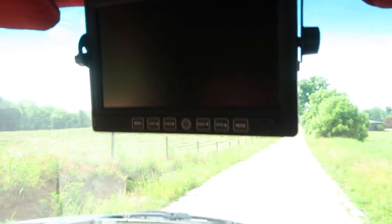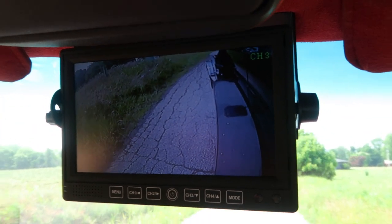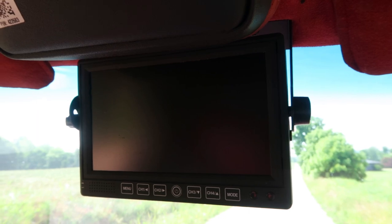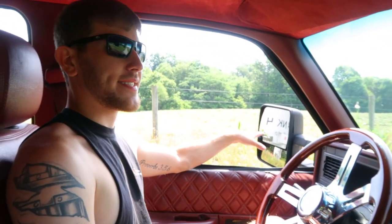So like I was saying, something cool about this monitor is that when you flip on your turn signal, you have a built-in camera. Obviously that is the left turn signal. We'll go off, camera goes off, we flip on the right turn signal and it comes on. So you can see down both sides of the truck when you're turning, something that is super cool with the built-in little display here. It definitely helps out when you're hauling a trailer and stuff. I just figured that was kind of cool to show you guys.